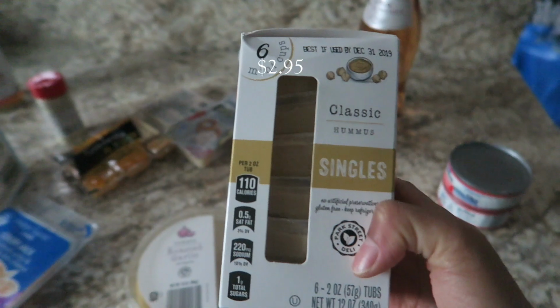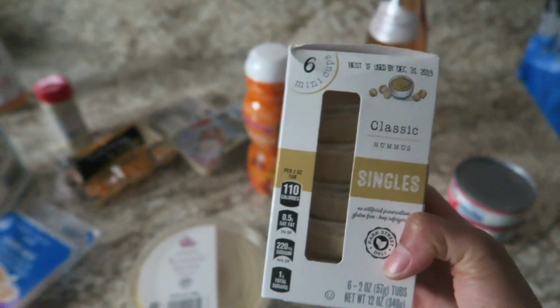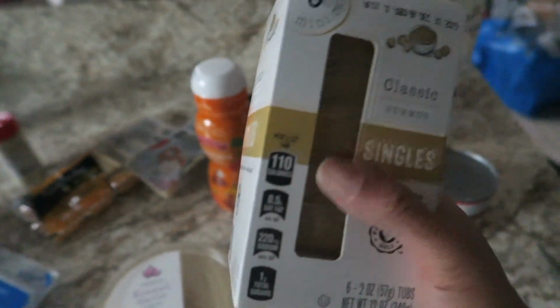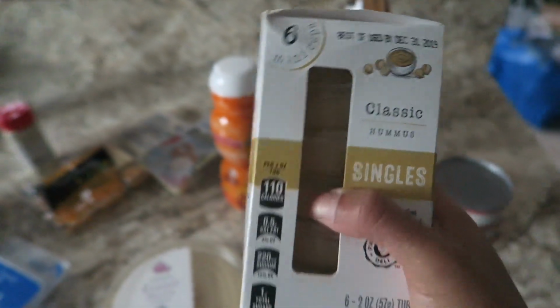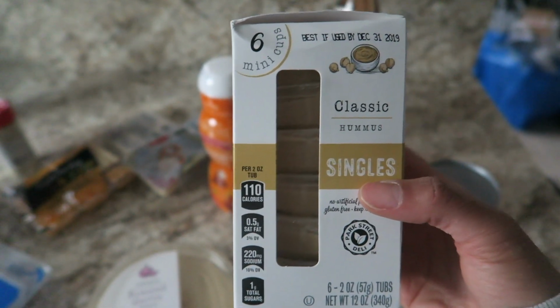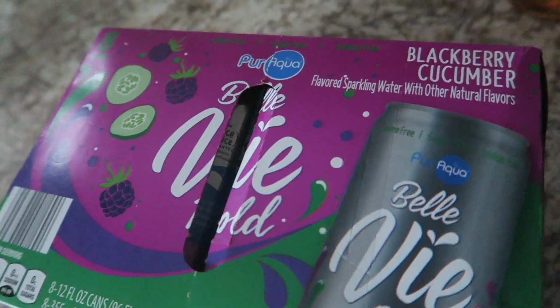This is the classic. I just haven't had it in a singles. So another work snack. I'm just going to throw some of those mini pitas in a little sandwich bag and bring one of these for days that I'm hungrier in between breakfast and lunch. And it comes with a pack of 6 and it was only $3. So you kind of can't beat that.